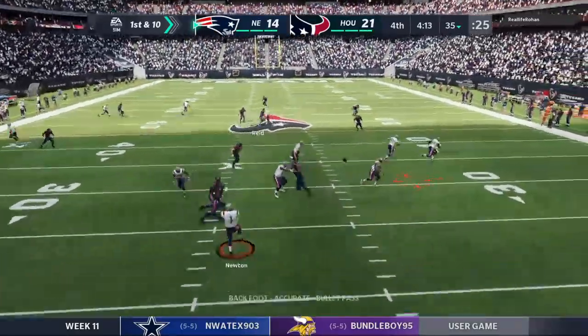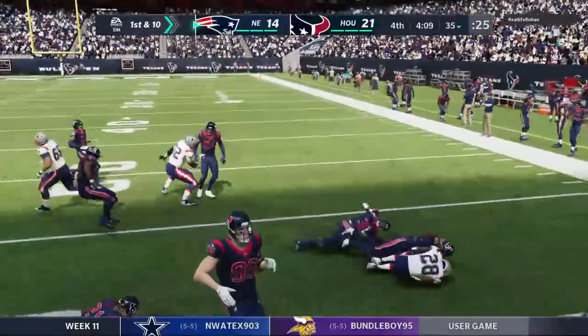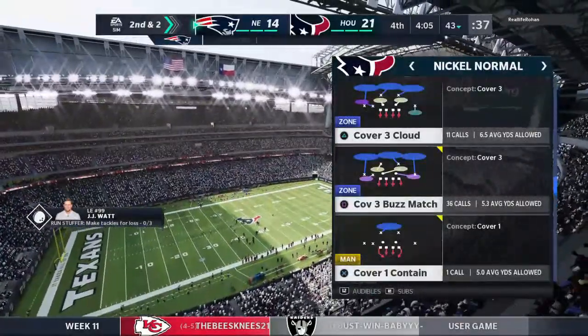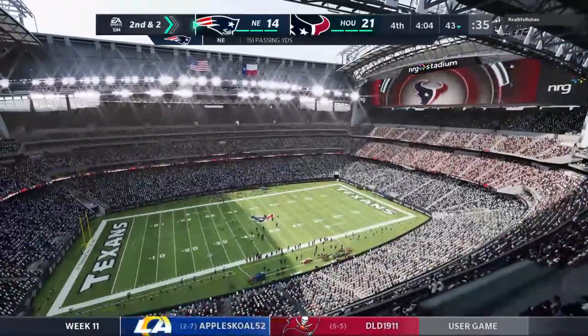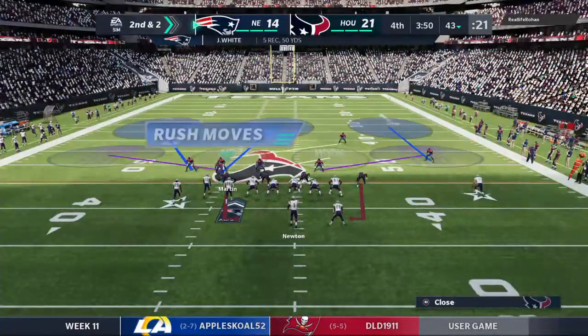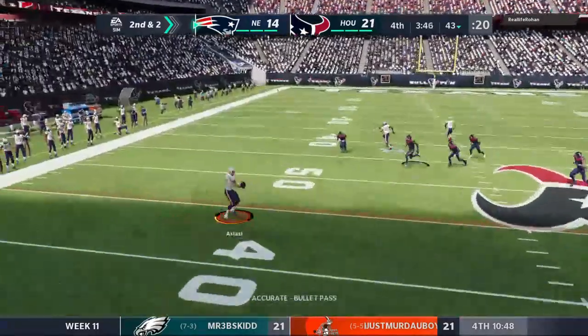Now it's Newton. This is White on the screen. And they'll get him down after a pickup of 8. 2nd and 2. Complete to James. For a second there, I thought that might break big. Screen pass. Looked like it was coming together. Looked like there was an opening. Still, ended up with a solid game.